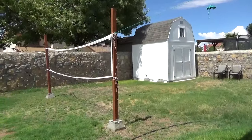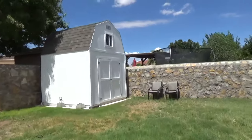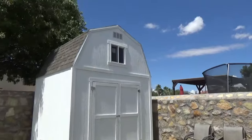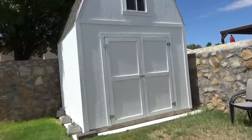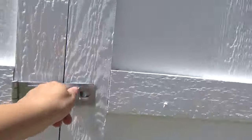This is our larger shed, and it is a barn shed. We had it custom built about a year ago. My husband let me pick the colors, and so I picked white with a gray roof. My house is not white, but I do plan on painting it white in the near future, so I was just planning ahead. Let's go ahead and take a peek inside.